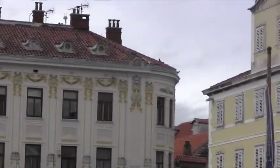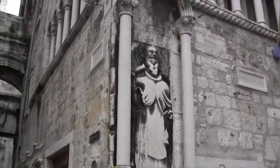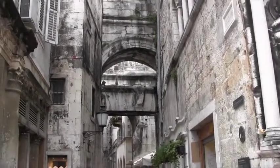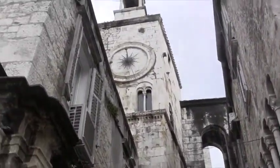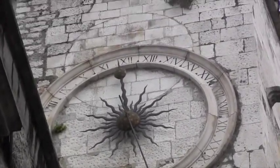But just behind this building is our fish market. Just note how close access is, special and different. Anyway, if you would enter here, you would come back on the square with the streets, where the cathedral and the tower are, so very easy. It's a 24-hour clock. They built it in the 14th century, and they placed St. Anthony here in order to protect the people.